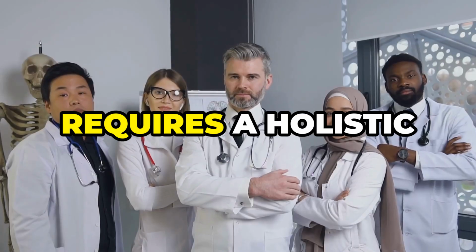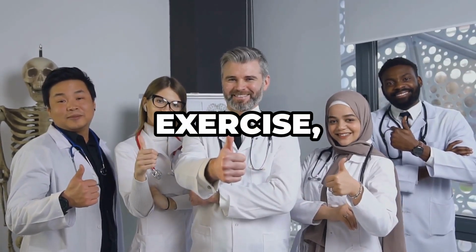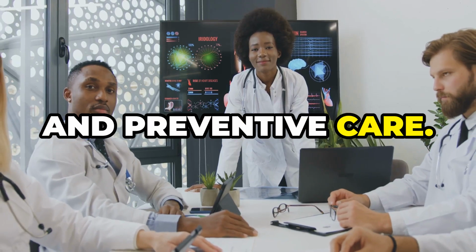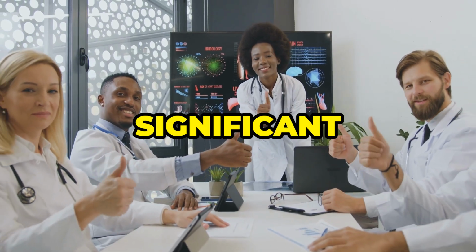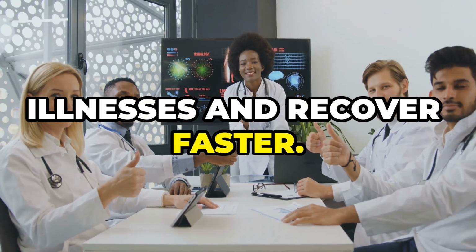Optimizing your immune health requires a holistic approach combining diet, exercise, sleep, stress management, and preventive care. Small, consistent lifestyle changes can make a significant difference in your ability to fend off illnesses and recover faster.